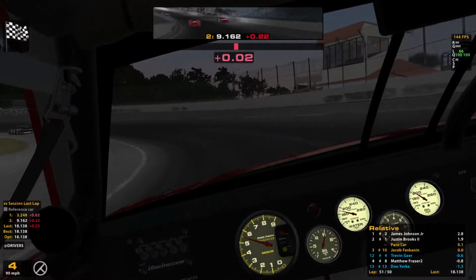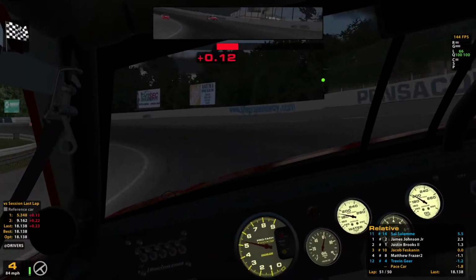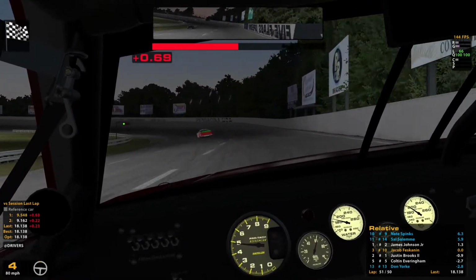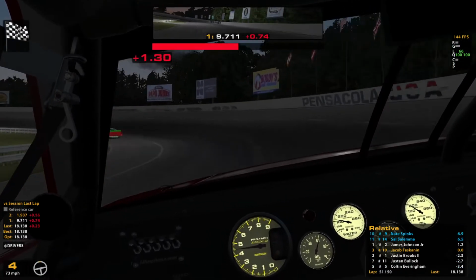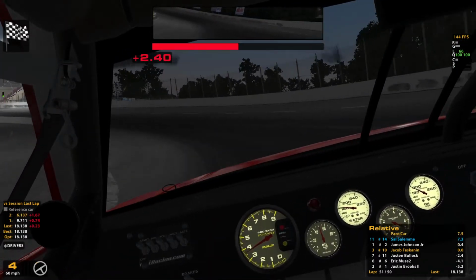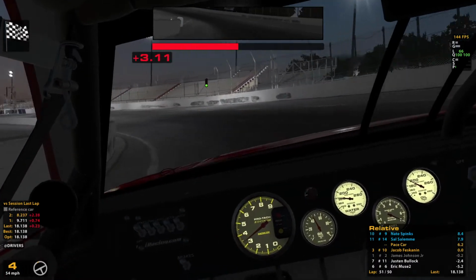So, pretty good race overall. Made some mental mistakes there. Had a couple of bad incidents. Got into the wall a couple of times off of 4 down the front stretch, as well as once off of 2 on the back stretch. But overall, pretty happy with that. We will check the tire wear when we get back.